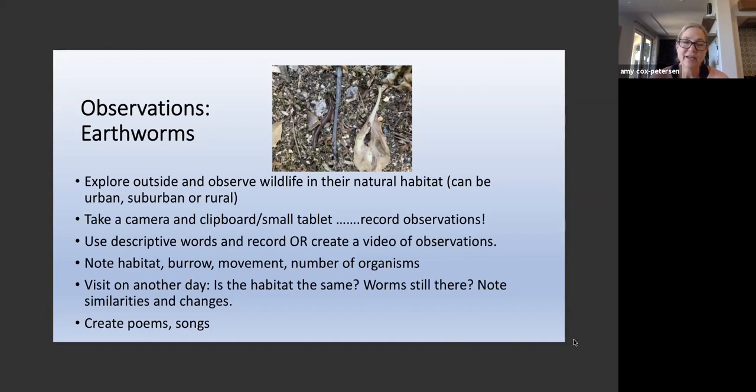Now, I really like the idea of taking cameras or a clipboard, a small tablet. I don't know about access to cell phones and cameras, and the cell phone is the easiest because you can take the picture, and it can be easily uploaded. You will have to check that within your school and within your classroom. I know some school districts are giving iPads and some have Chromebooks, so they have different limitations and different ways that you can use them.